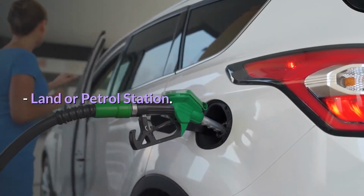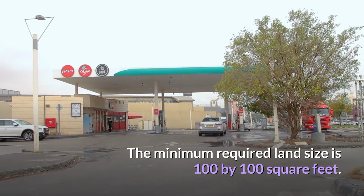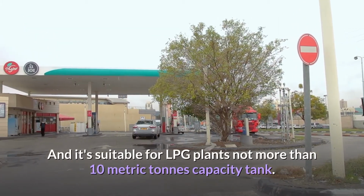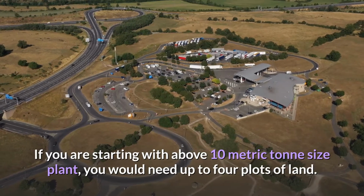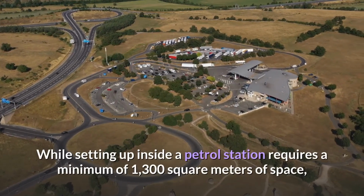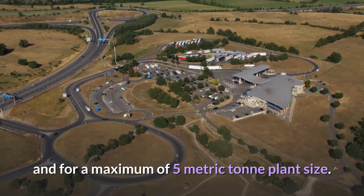Land or petrol station. You will need a land or a space in a filling station. The minimum required land size is 100 by 100 square feet, and it's suitable for LPG plants of not more than 10 metric tons tank capacity. If you are starting with above a 10 metric ton size plant, you would need up to 4 plots of land. While setting up inside a petrol station requires a minimum of 1,300 square meters of space, and a maximum of 5 metric ton plant size.